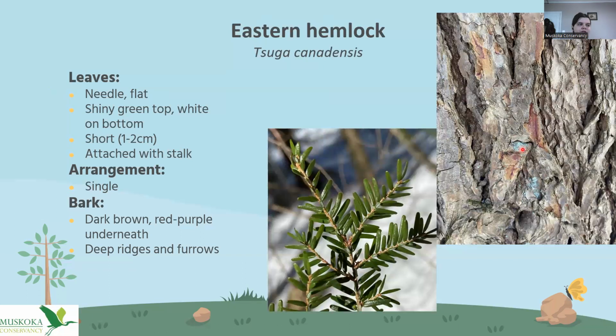But a sort of key feature, if you're really not sure if you're looking at a hemlock, is you can flick off a little piece of bark. And don't do this to every hemlock you see because it can damage them if it happens enough. But if you flick off a little piece, you'll notice this sort of nice purplish red, almost Merlot-like color underneath the bark. And that is a key feature for eastern hemlock or Tsuga canadensis.